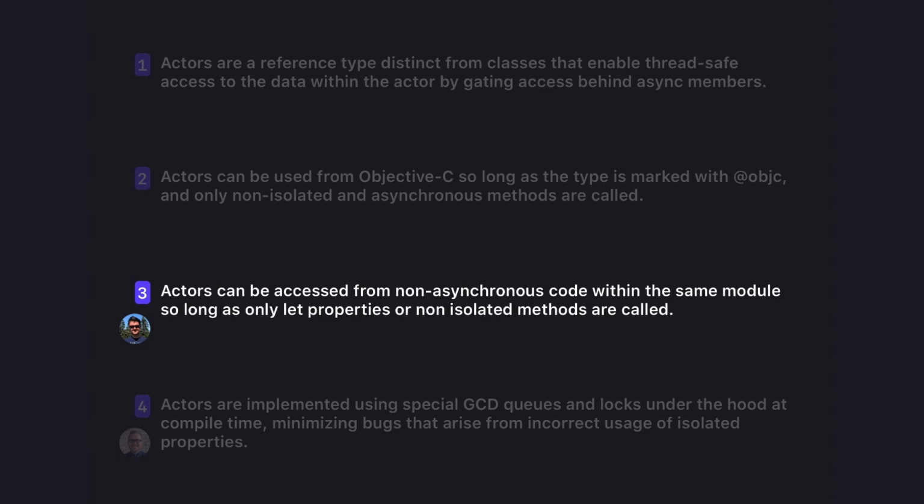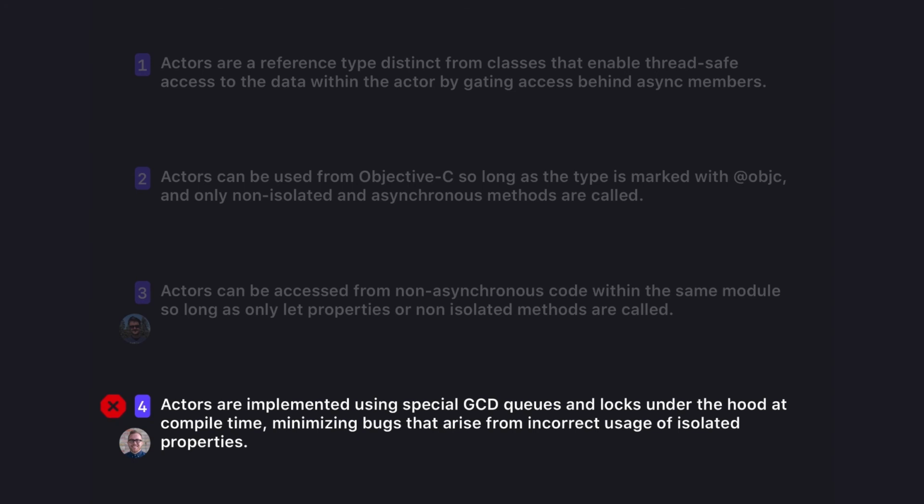But this means excellent job, Spencer, for sussing out number 4. Actors do not use specialized GCD queues or locks under the hood at all. It's really fascinating how this is all implemented. Swift now has access to its own thread pool, one thread per core. Instead of utilizing locks and queues, work items are created every single time you use the async keyword. I forget what they call these work items, I think they're called cancellation points or something. I probably have that wrong. You know how it is when you need to think of the terminology in the nick of time.